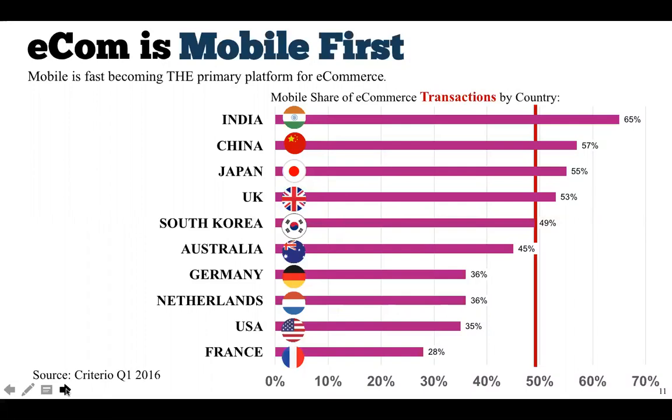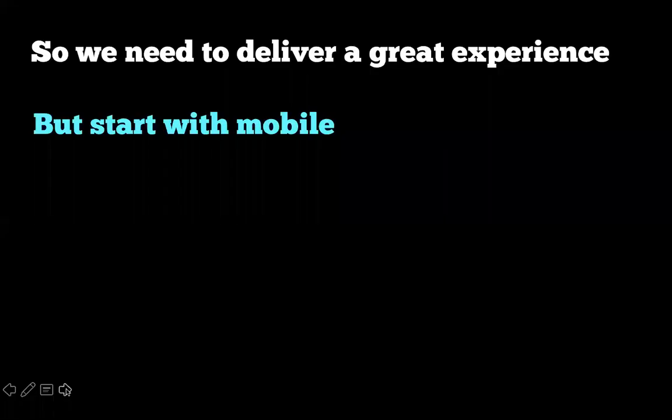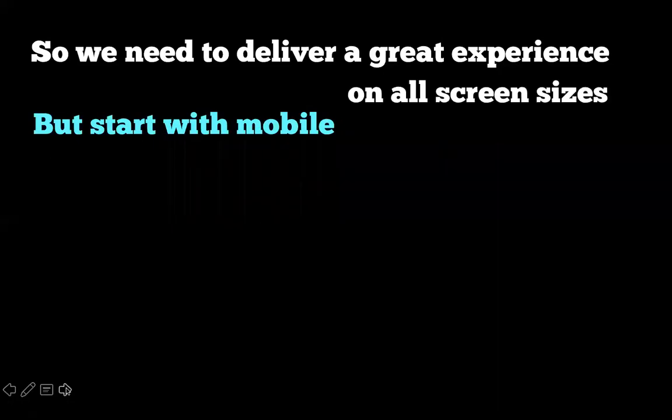Certainly Amazon UK declared that 70% of their transactions already go through mobile, and Ocado in the UK put into their public statement to shareholders that 60% of their transactions go through mobile. So I can only see that this will accelerate as smartphones become more affordable and used by everybody. So I think we need to deliver a great experience, but the change in mindset is that we need to start with mobile rather than desktop.